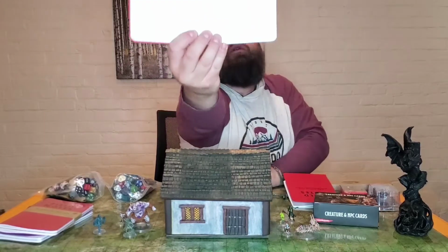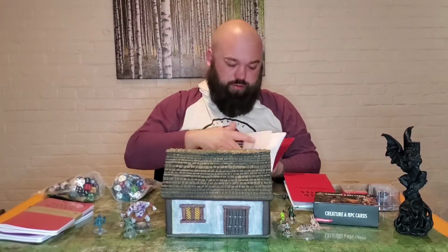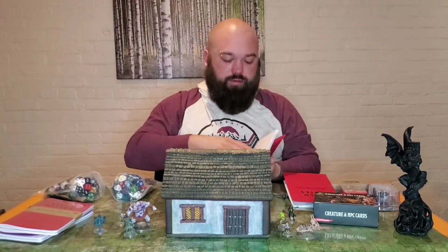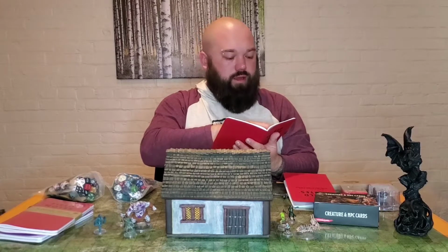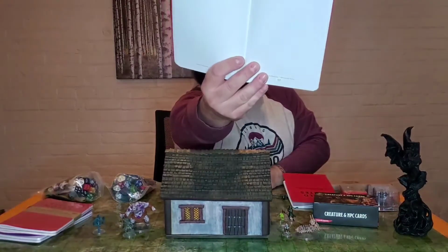That's cool. Debts owed and paid. I like that. Treasures, all the treasures you find. Downtime and leisure activity tracking. I like this. So level 1 notes, level 2 notes, and it just keeps going up, showing you where you can put how much experience or milestones you got, your hit points gained, and then your total. The GM signing off on it that you did this, and your notes about that level. So that's really cool. I like that. You can track all that.